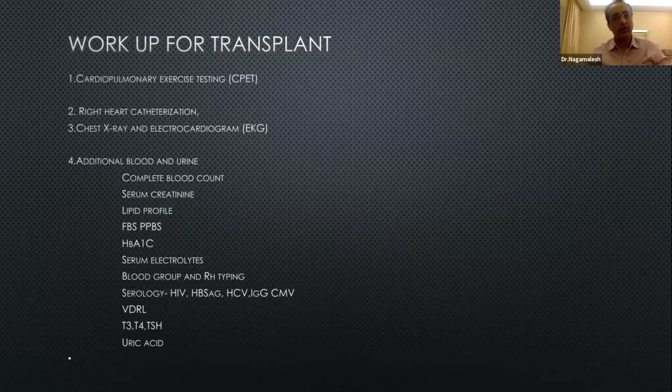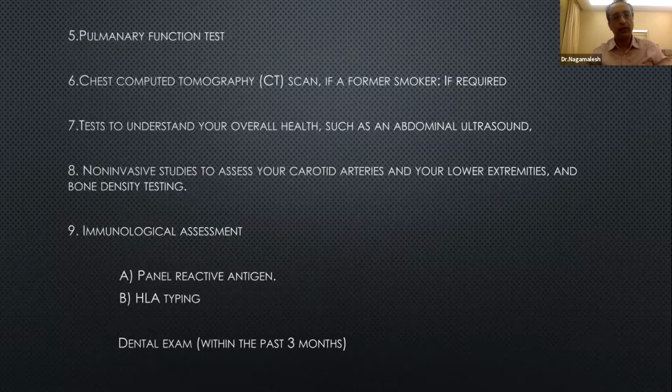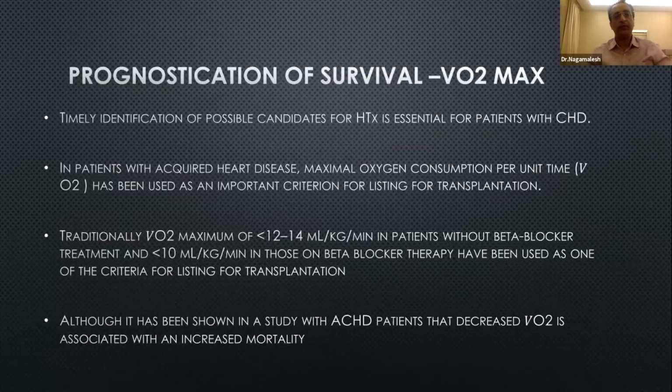Workup for these patients is usually with the cardiopulmonary exercise test, right heart catheterization, X-rays and other routine blood investigations, CT chest, and also ultrasound abdomen and carotid and lower limb vascular Doppler should be done. Immunologic assessment like PRA, panel reactive antigens, and HLA typing is also done. In the prognostication of these patients, we use the cardiopulmonary exercise test. Timely identification is required in the case of congenital heart disease.